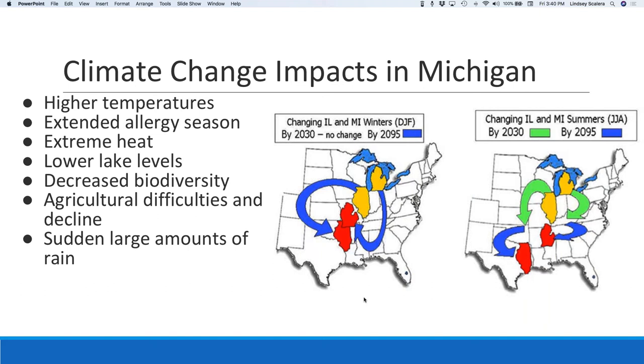And then if you look at it by summers, by 2030, we're going to be a little more in this area, but then in 2095, we're going to be down here. So if you think about it, Michigan has some of the most diverse agriculture in the U.S. That would have implications for that. We also have people who are not used to having extreme heat. I know the past couple places I lived have not had air conditioning, and I know there's a lot of other people who have that as well.